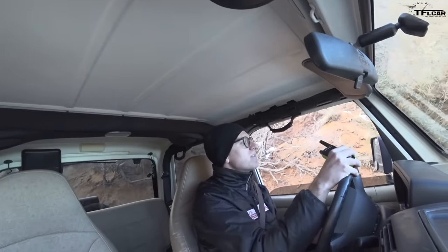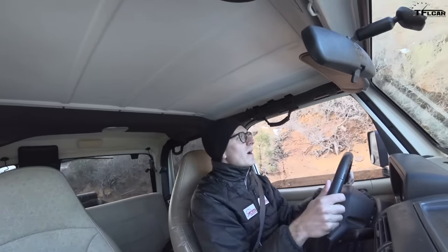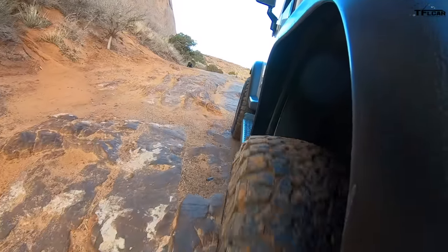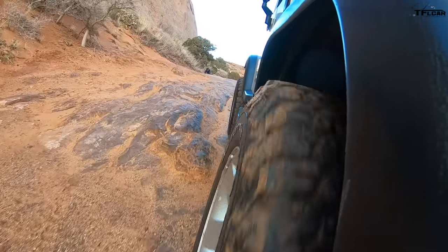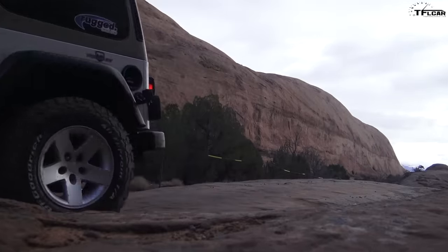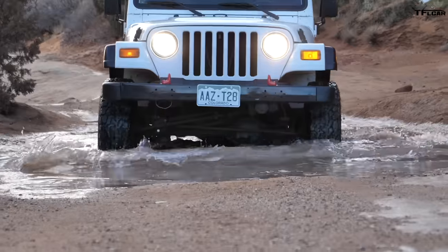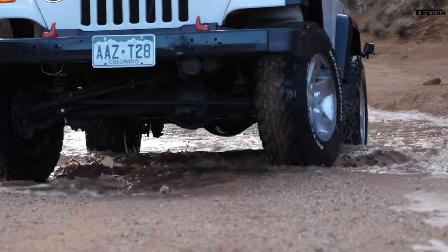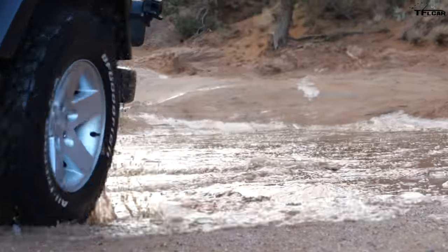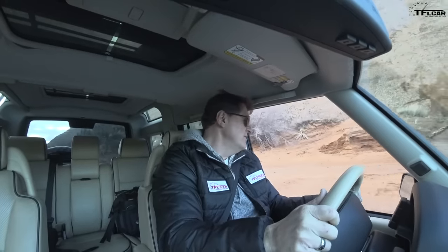Now, one thing I'm sure a lot of you are going to comment on is, why didn't I disconnect the sway bar? Well, I was going to, and then I looked at the brake lines, and if I did that, the brake lines would have stretched to the point of breaking, and it would have been bad news. Crunching through ice. This is actual crunchy ice. Piece of cake. Bit of a water hole here. Woo!